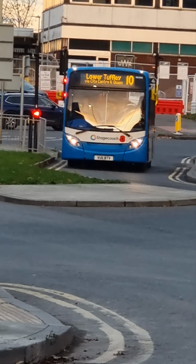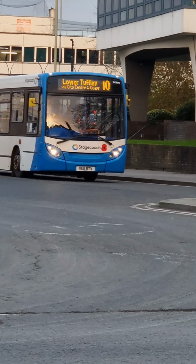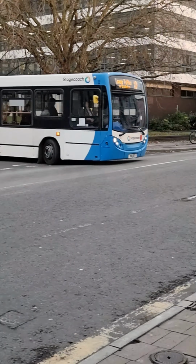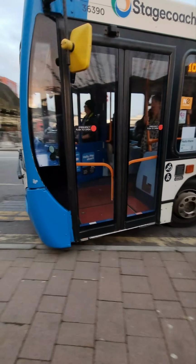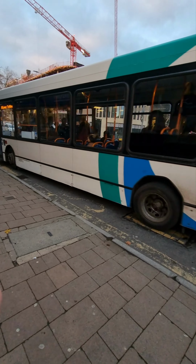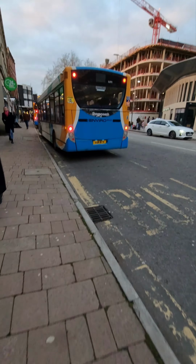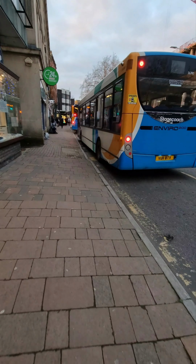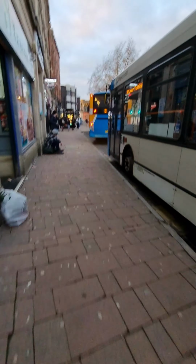This is going to be interesting. My bus is Alexander Dennis Enviro 20363. You can see that it's probably falling off that register capacity, even though a lot of people are actually getting off here. But is that bus leaving? And there's a bus that's actually leaving.